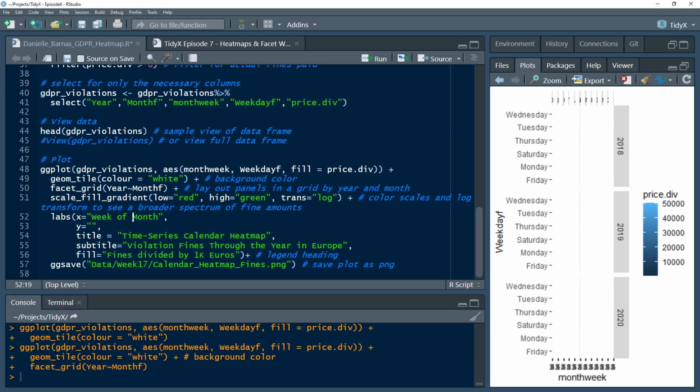Then she's adding all her labels, like week of the month there for the x-axis. She adds her title and subtitles and defining what the fill is. So this will then update the legend, I believe. And then she's immediately throwing it into a ggsave to save it. And this is good practice, so you can tell by the way that she did that. And you can also look at her repository.